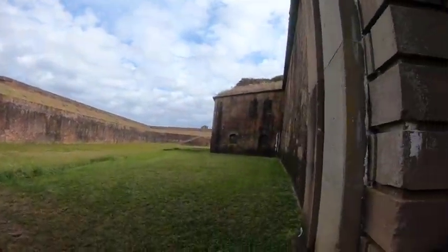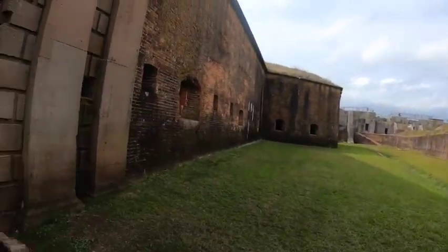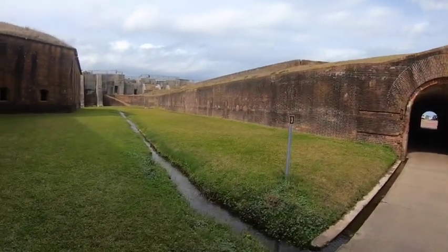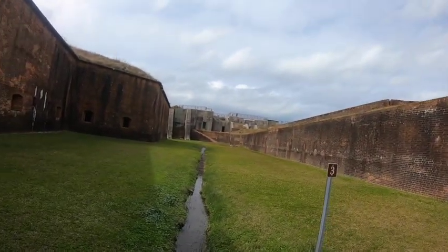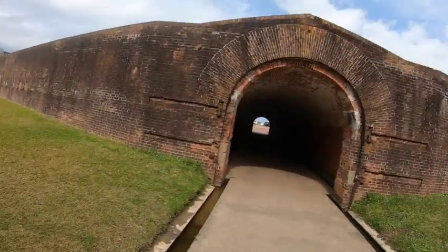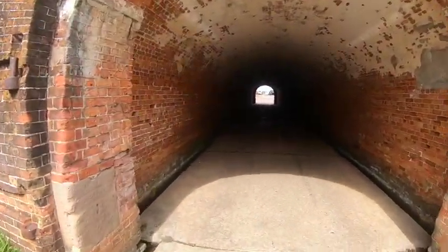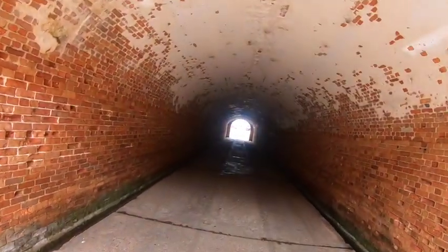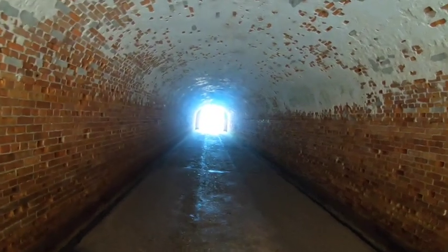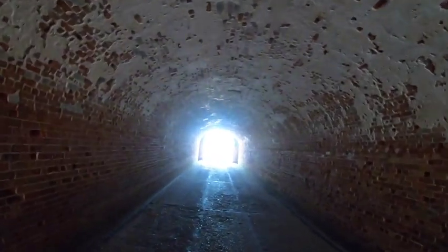We're back out to the exterior walls of the inner fort again, with the moat in between the outer walls. And those are the batteries that we were at. It does look like rain. Right up there is where we were a little bit earlier, Battery Thomas. This is that main tunnel that we were looking at earlier. The Oogie Boogie Man's waiting on us under here.